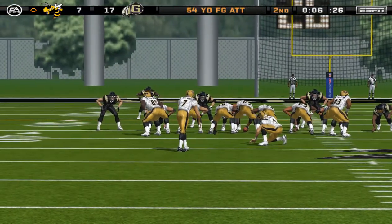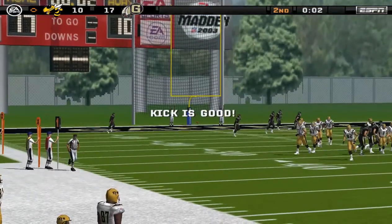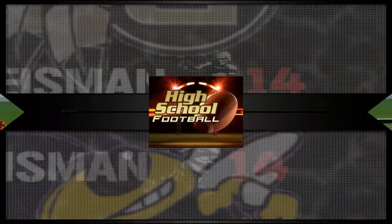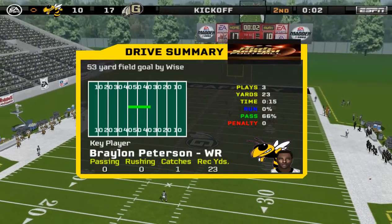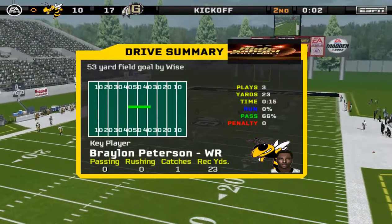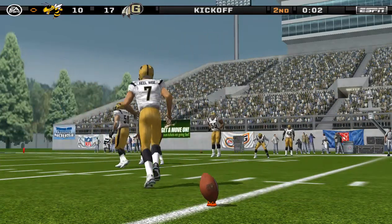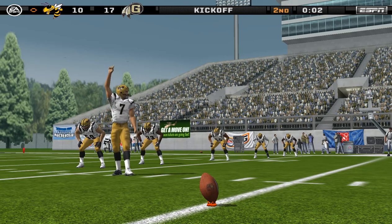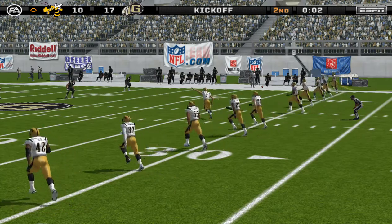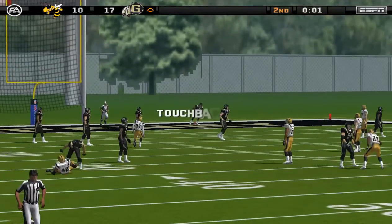A field goal here brings them within a touchdown. The veteran connecting for the field goal. He's one of those guys who really works hard at what he does. And you can see that hard work paying off when you make a kick like this one. Got all of that one. This one is fielded by Goodrich.